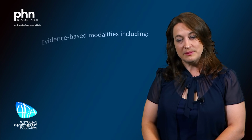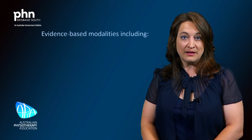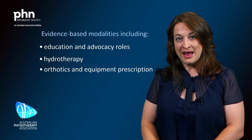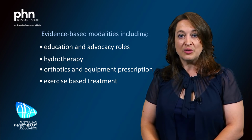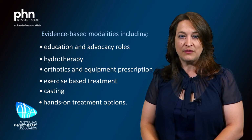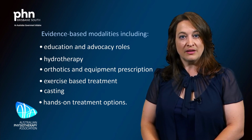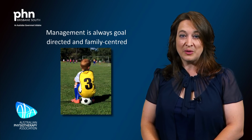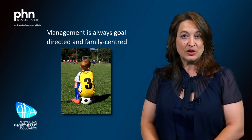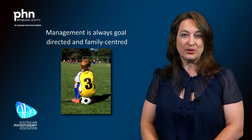In order to address an array of symptoms, physiotherapists who work within pediatrics come equipped with a variety of evidence-based modalities, including education and advocacy roles, hydrotherapy, orthotics and equipment prescription, exercise-based treatment targeting sensory, neurodevelopmental, and musculoskeletal systems, casting, along with many hands-on treatment options, to name a few. Pediatric physiotherapy is an evidence-based profession which adopts current research guidelines to deliver optimal therapy to clients. Consequently, management is always goal-directed and family-centered, aiming to enhance the child's participation and quality of life across all domains from home and family life to community, school, and sport engagement.